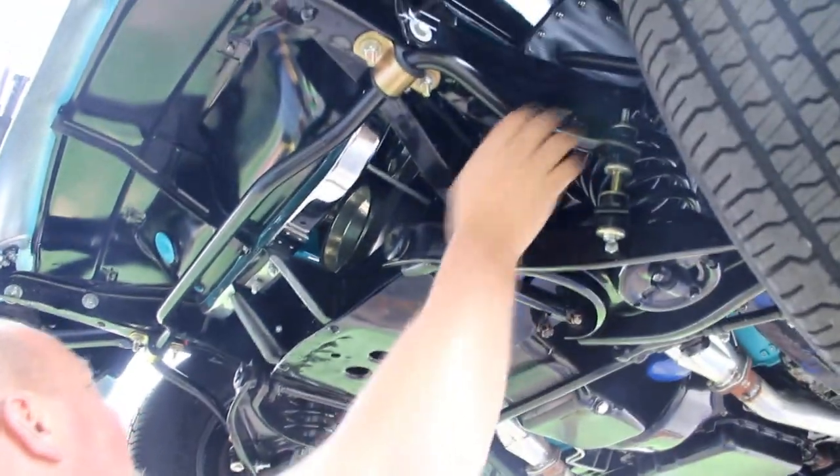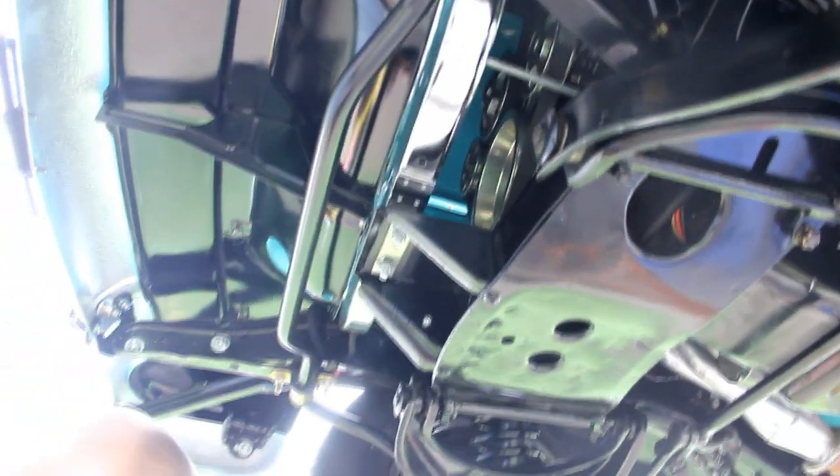The lower control arms look new. Definitely all the bushings in the lower control arm and the ball joints are new. Sway bar's brand new. Brand new nuts and bolts. Everything under here looks like it's new. The front bumper's definitely been replated. It's gorgeous under here. Let's look at these wheels and tires.